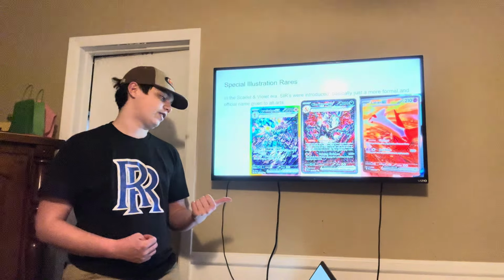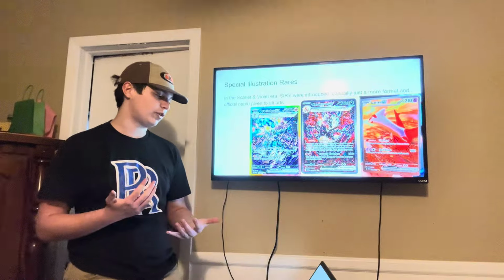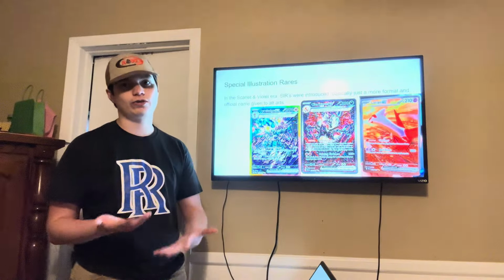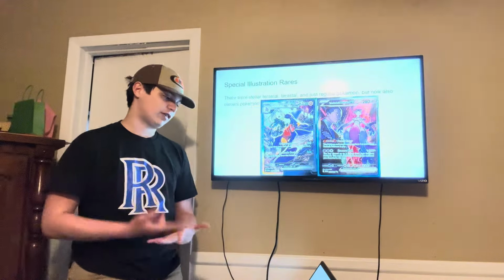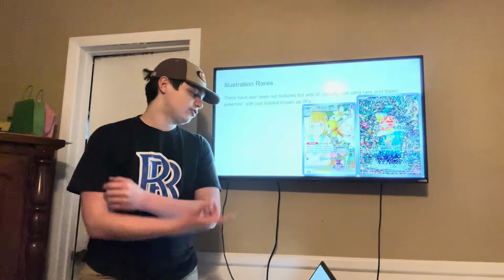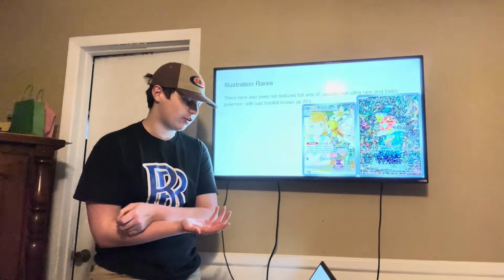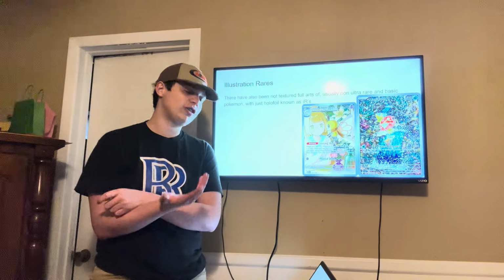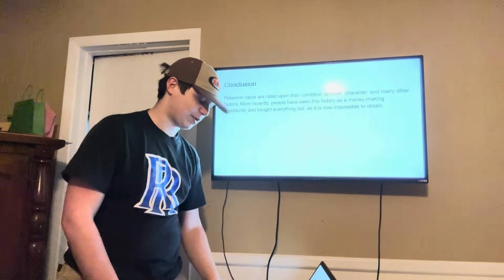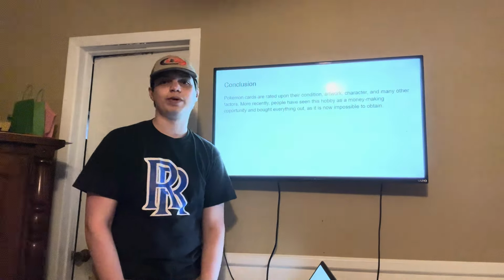Special illustration rares. In the Scarlet and Violet era, SIRs were introduced, basically just a more formal and official name given to alt arts. There were Stellar, Terrestrial, and just regular Pokemon, but now also owners' Pokemon. Illustration rares. There have also been non-textured full arts of usually non-ultra rare and basic Pokemon with just hollow foil, known as IRs. I was about to end the slide just like this originally, but then I decided that adding a conclusion would make much more sense.